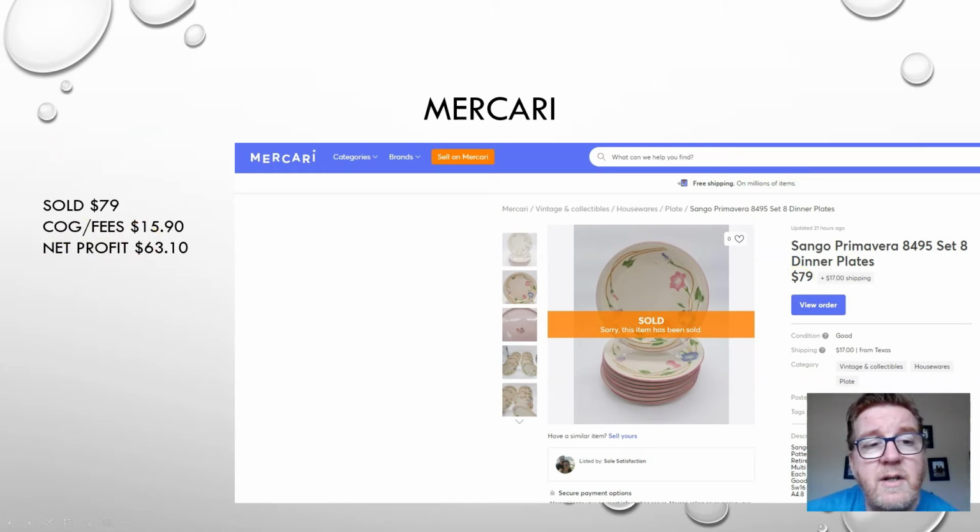But I made $63 and change profit on a set of plates. So that is an area I used to dabble in. I had an antique booth and I kind of got away from it. I am going to get back into vintage collectibles, things, plates, and things that not as many people know about.